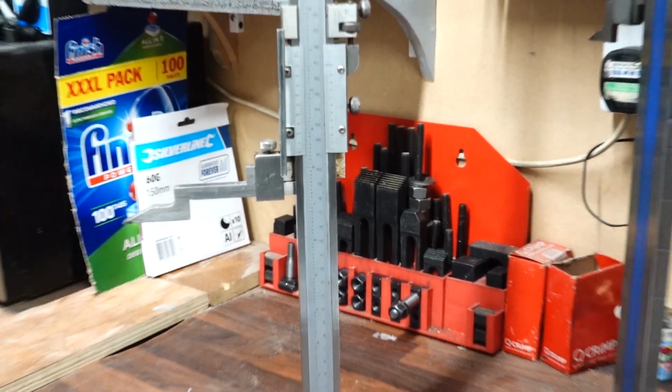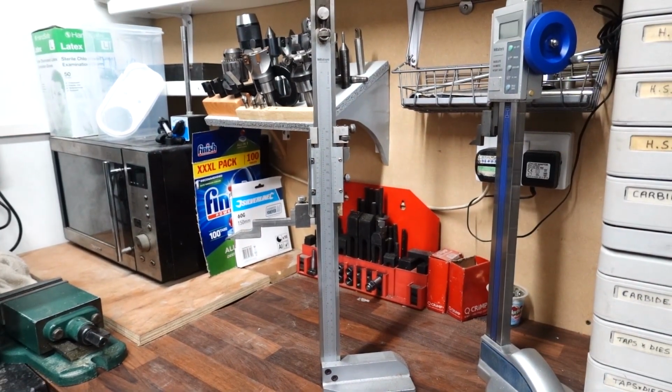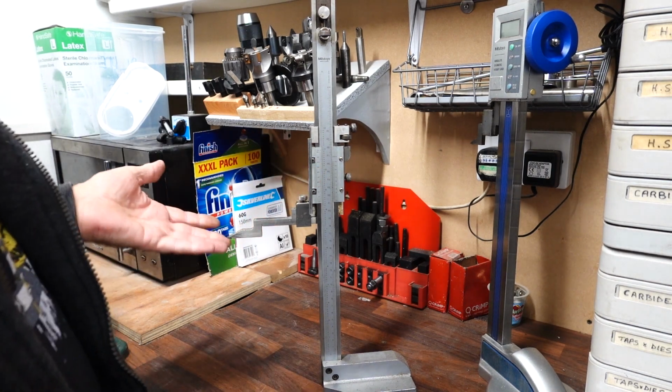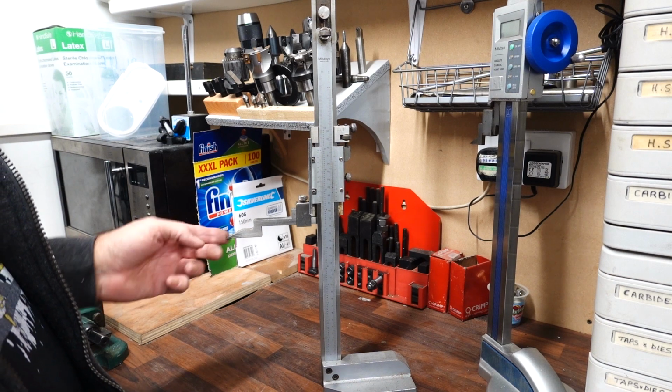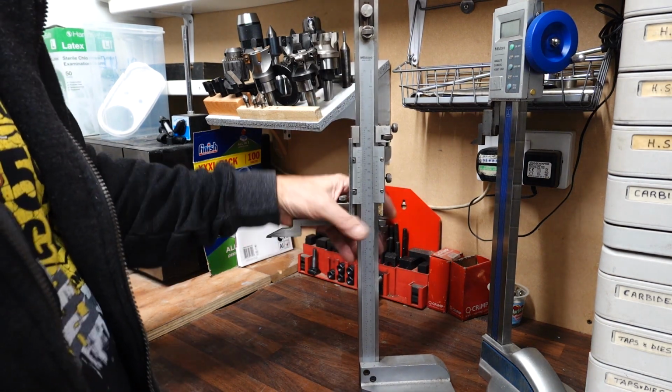No, let's come back a bit. This is Mitutoyo height gauge with a hardened, what do they call that, carbide finger for doing marking out and scribing.